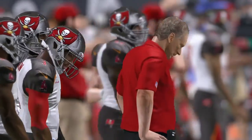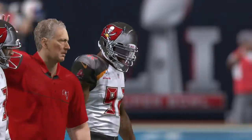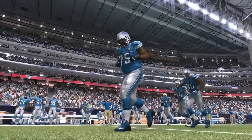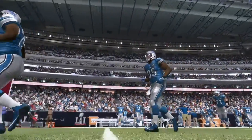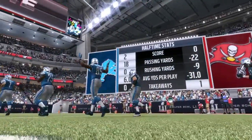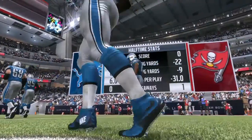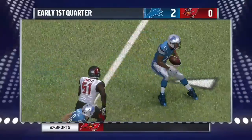Larry? Thanks, Brandon, and welcome to the EA Halftime Report. Let's take a look back at the first half. The Buccaneers offense has been on the field more, but it hasn't led to a big lead. The Lions are competing hard, and it's still very much in doubt which side will walk away with the Lombardi Trophy. All right, let's roll those highlights.